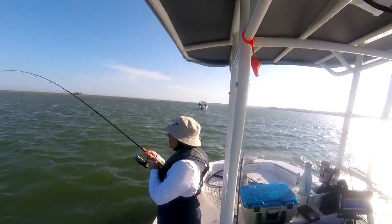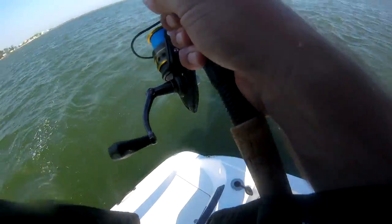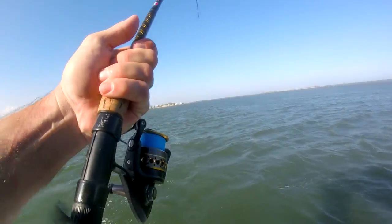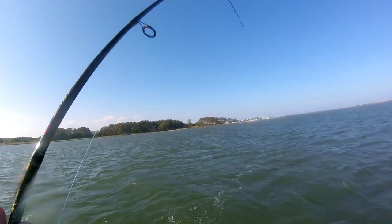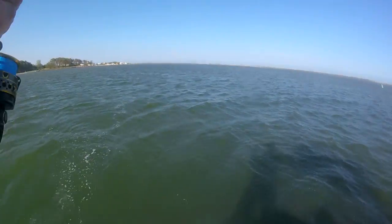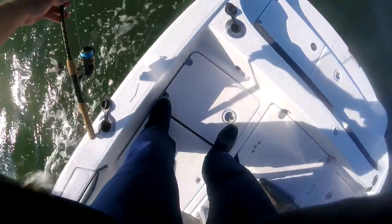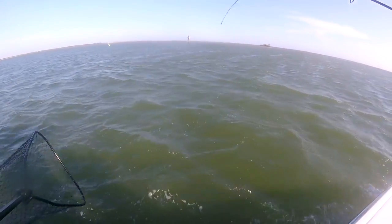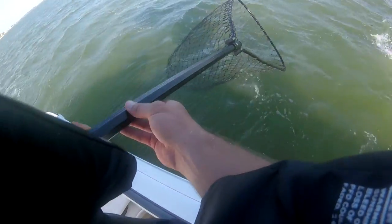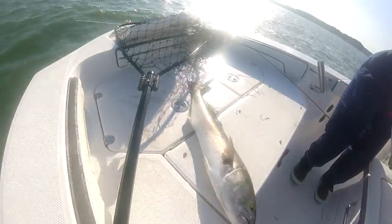Our broken net. We can't get this fish in. You're closer. Mine's off. Actually, that's one of the few times I'm not upset losing the fish. If we can find them, they're still around. I got my chance. Just lip them.